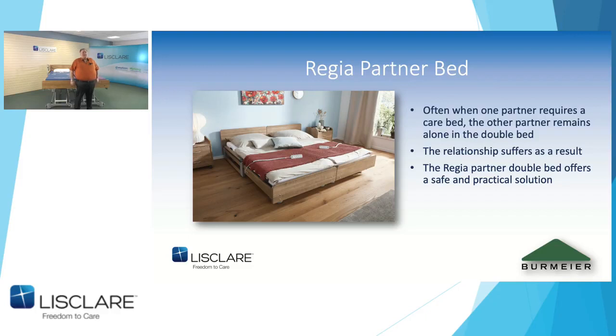The introduction of a single bed is a traumatic change, as you can imagine, in a couple's personal life, especially for long-term nursing care conditions. So usually one person is moved to a single nursing bed and the other is moved into another room, or might start sleeping on a single bed beside their partner. So we had a chat with Burmar to approach this in a safe and practical way.